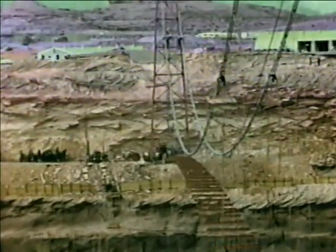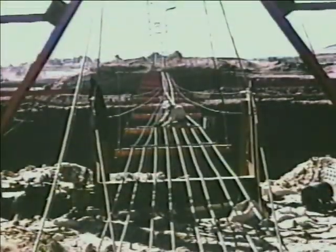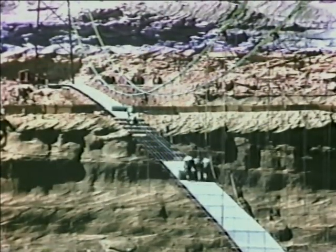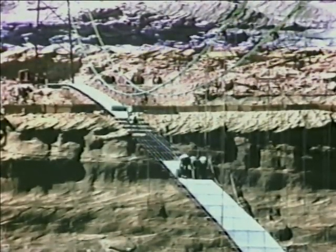Until a real highway bridge could be constructed, at least a couple of years in the future, the contractor needed a footbridge across the canyon. It was to be a suspension bridge, but the floor and sidewalls were to be constructed of chain link fencing.